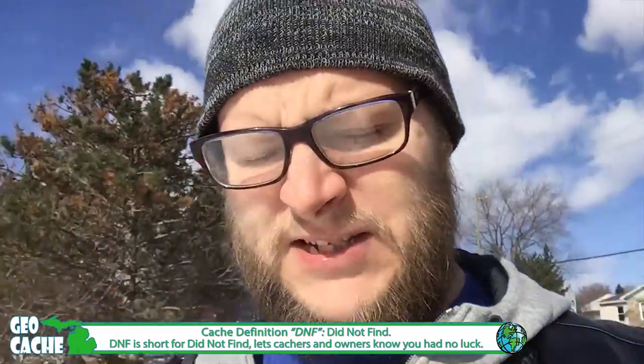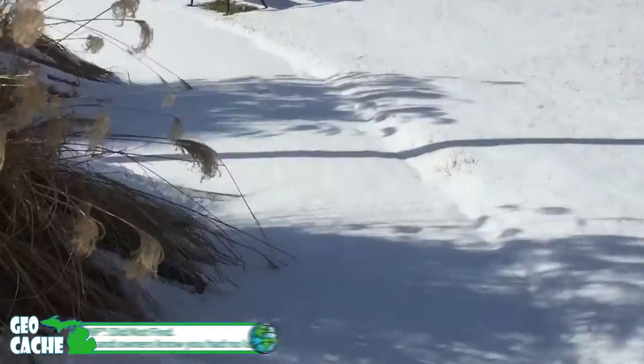Unfortunately, the last time someone searched for this cache, it was a DNF. It says it's a very tricky one, so I'm hoping that maybe they just couldn't find it. We're gonna find it today if it's here, I promise you.